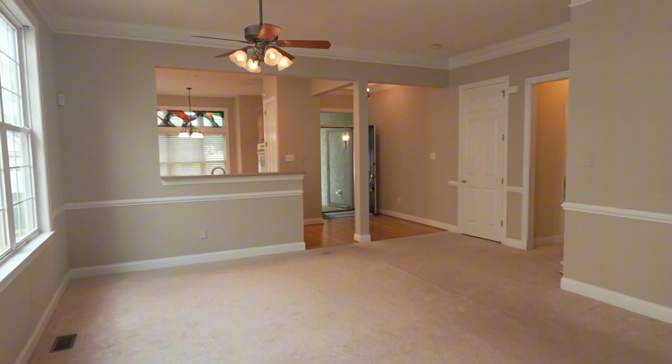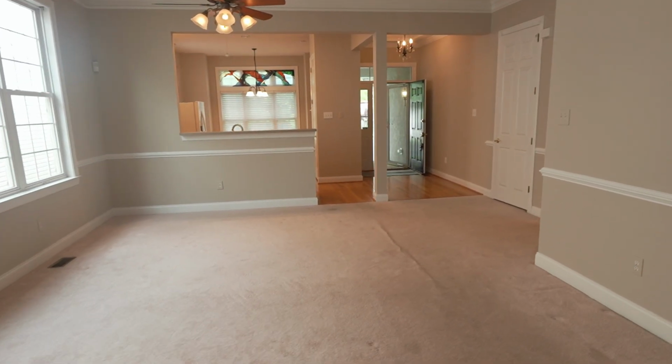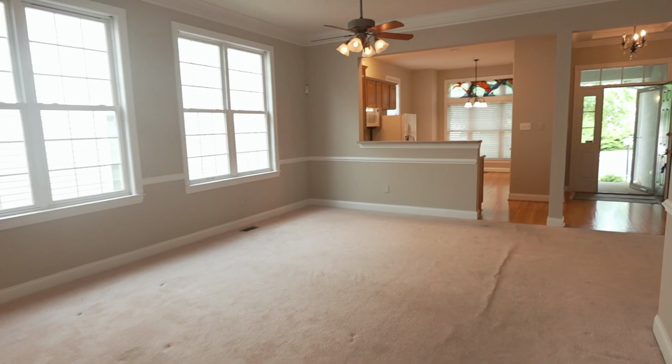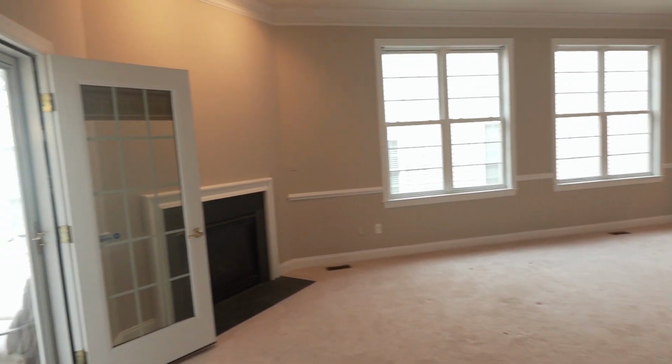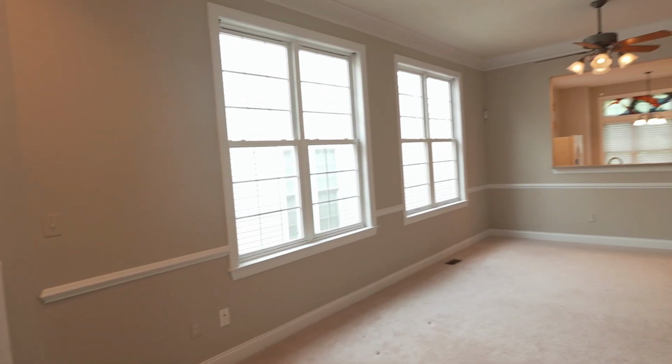Really good size. The one thing I would mention is that you can just see some of the carpeting is just worn and just used. So one thing to keep in mind if you would purchase this house, but I mean that's going to be super cheap compared to everything else that would go with it.